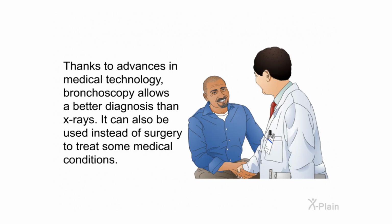Thanks to advances in medical technology, bronchoscopy allows a better diagnosis than X-rays. It can also be used instead of surgery to treat some medical conditions.